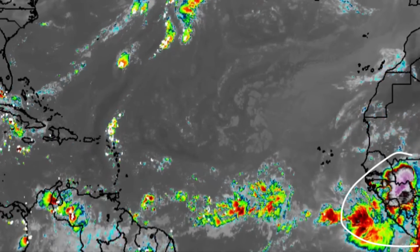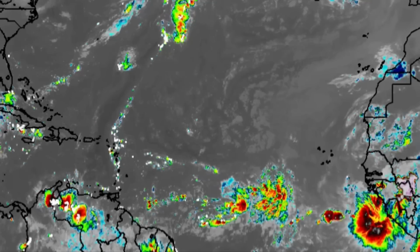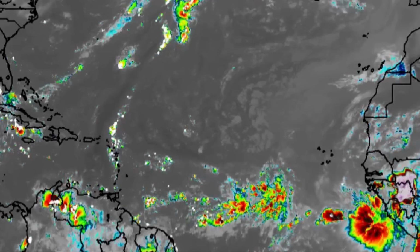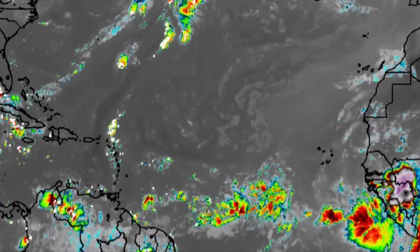Seems as though another one is coming off of the African coast, and that's something that we definitely want to keep our eyes on as well, eventually once it is marked as a tropical wave, because models have been suggesting dual systems out there, maybe two systems, one behind the other.